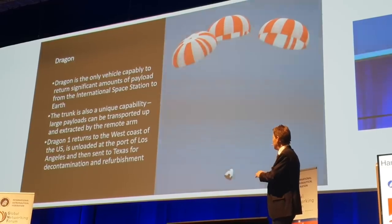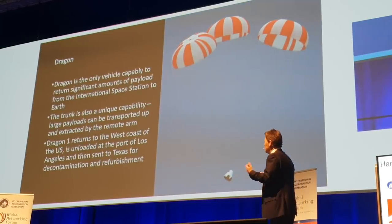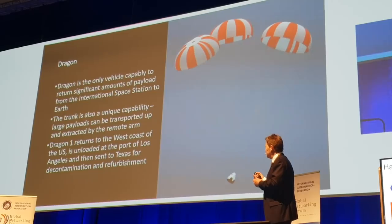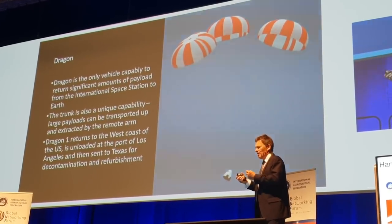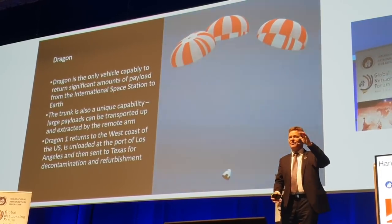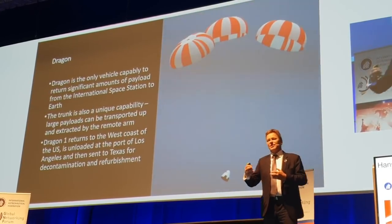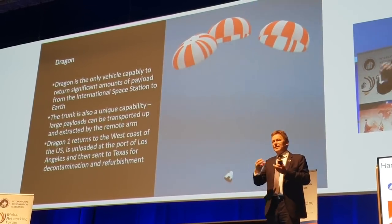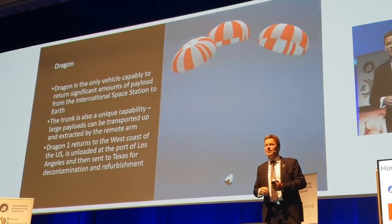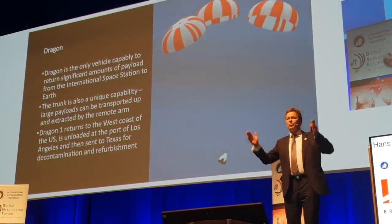I already mentioned that Dragon is the only vehicle that can bring significant amounts of payload down from the International Space Station. The trunk is also a unique capability, and I'll explain a little bit why that is. When you put something in the station, you have to go through the hatches, and they have a certain size. If you want to put something outside of the station, it's actually not that easy to do. Now, the easiest way is to leave it outside, and then have the robotic arm go into the trunk and just pull it out and put it somewhere on the station itself. And you can put stuff up there that is way bigger than the hole would be on the hatch.